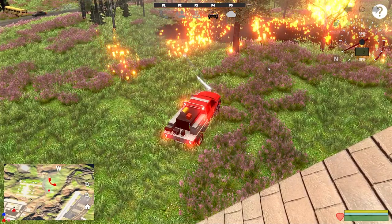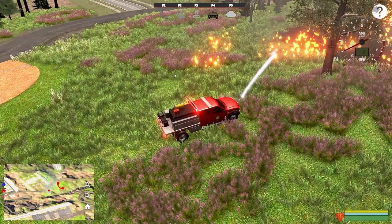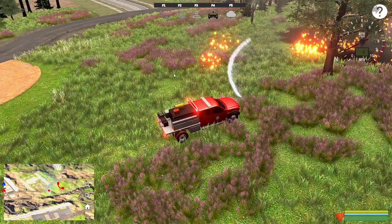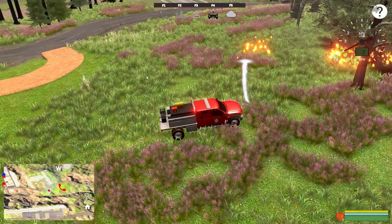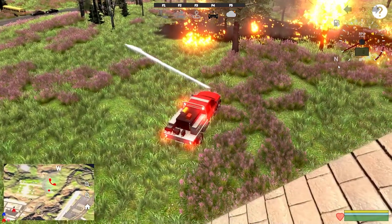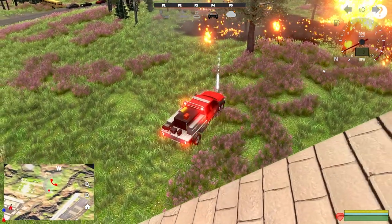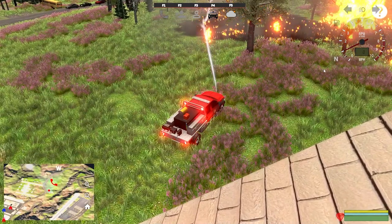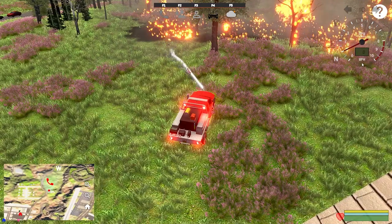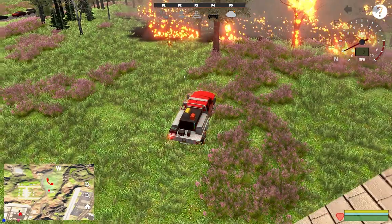Uh-oh, it's starting to spread, just a little bit. And this thing's got a fair amount of water on it. Like, if we could get this right here, I think we'd be set. There we go. Nice, all right, there we go. At least we saved the home a little bit. Okay, let's hold tight right here and let's jump in some more vehicles. Let's do that.